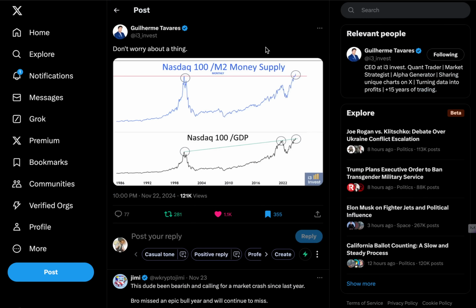Now, talking about the bad stuff once again, take a look at this chart here. So this is the Nasdaq 100 divided by the M2 money supply. Like I've said in my previous crypto update, the global liquidity chart is now going down, unfortunately. And while the stock market is going up, it is giving us a clear top signal here. Now, it could continue to go to the upside, obviously, but this is very scary bubble territory.